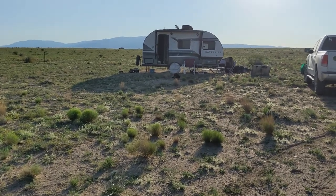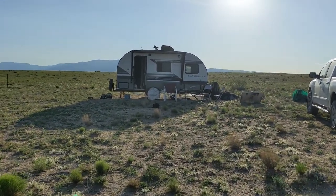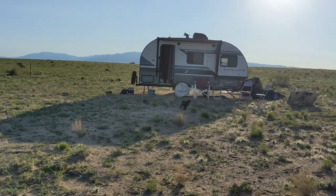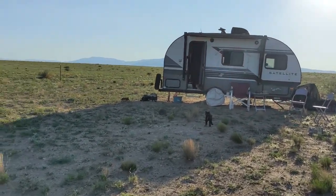Where Miss Persephone is walking right now, I am currently clearing that out, and then I'm going to level that so I can put my mat that I use as like a porch or a patio out.